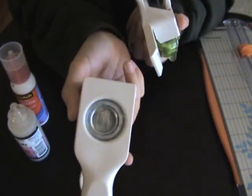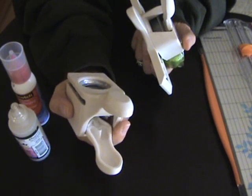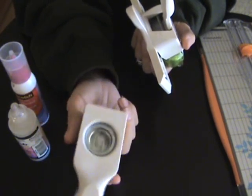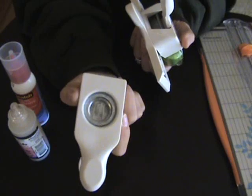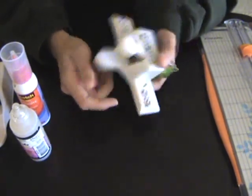Okay, number 6 would have to be my punches. So I just grabbed a few that I use most often. Oh, shoot. This is my 1-inch circle punch from Martha Stewart. Love this. I use this one a lot. I use this one to make the tab pulls on the pages. And I use my bigger one, my 1.5 inch, for the base of my handmade flowers.